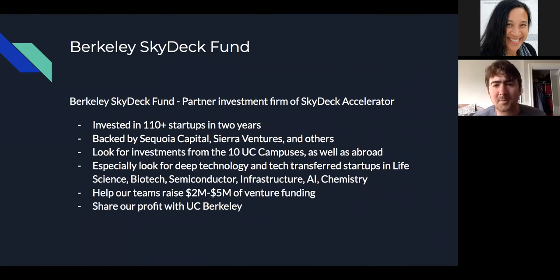We look for startups out of the 10 UC campuses. So that could be an alumni, a professor, a grad student, a researcher, occasionally a student dropout team. But we also look for global startups that we think are building interesting technology abroad, that want to relocate and co-locate in Silicon Valley. And we help use the Berkeley network and the Berkeley platform as a way to help these startups succeed.